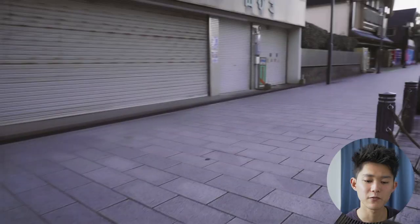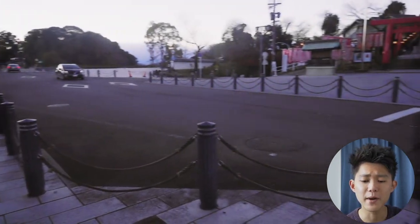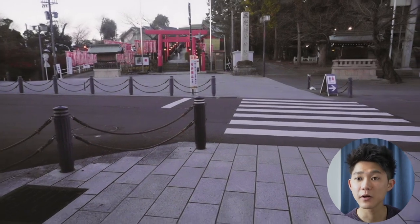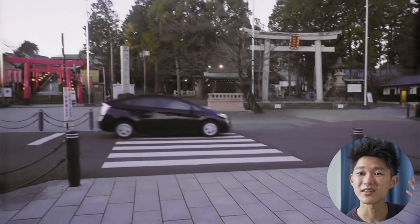Now I'm just in front of the castle site. You can see two shrines right in front. It might strike you as an ordinary scene in Japan, but bear in mind, you have to use your imagination. You have to guess what used to be here. To that end, a very helpful tool is a map of the castle.